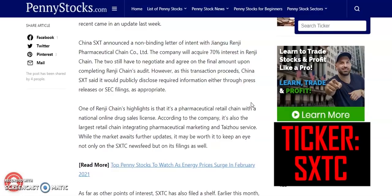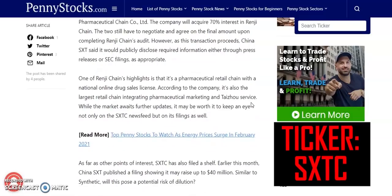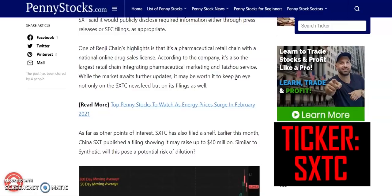However, as this transaction proceeds, China SXT said that it would publicly disclose required information either through press releases or SEC filings as appropriate. What of Renji China's highlight is that it's a pharmaceutical retail chain with a national online drug sales license. According to the company, it's also the largest retail chain integrated pharmaceutical marketing and service. While the market awaits further updates, it may be worth keeping an eye out not only on the SXTC newsfeed but also on its filings as well.